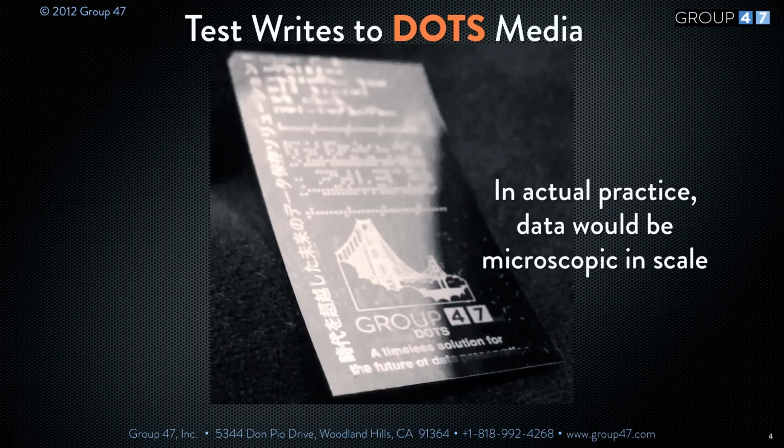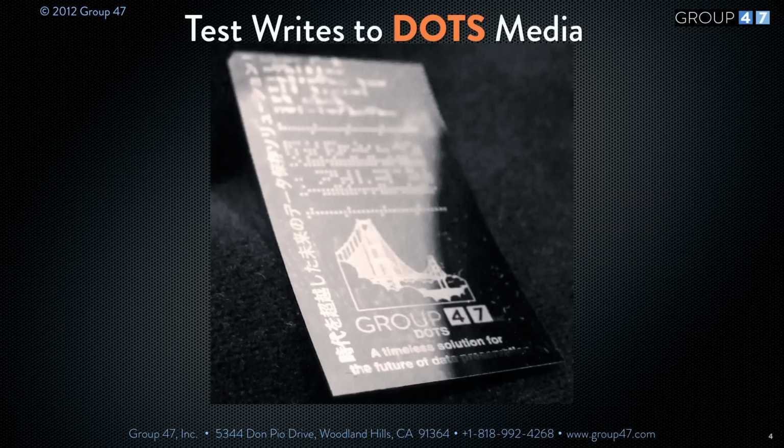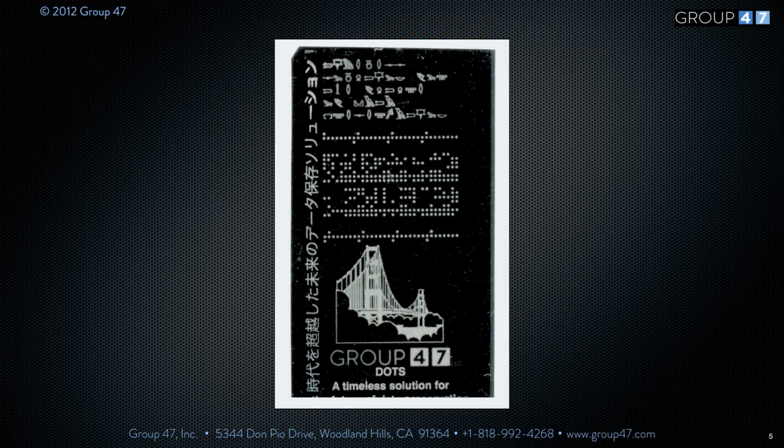The method employed for recording to the media is this. A laser writes to the media by heating up the alloy to a temperature that causes the index of refraction of the molecules to change. As you can see in this image here, the phase change causes the shiny surface of the alloy to appear dull. When scanned under polarized light, even greater contrast between the alloy and the written area is achieved. The paradigm shift that is happening here is that DOTS creates a true, eye-readable visual representation of the data.